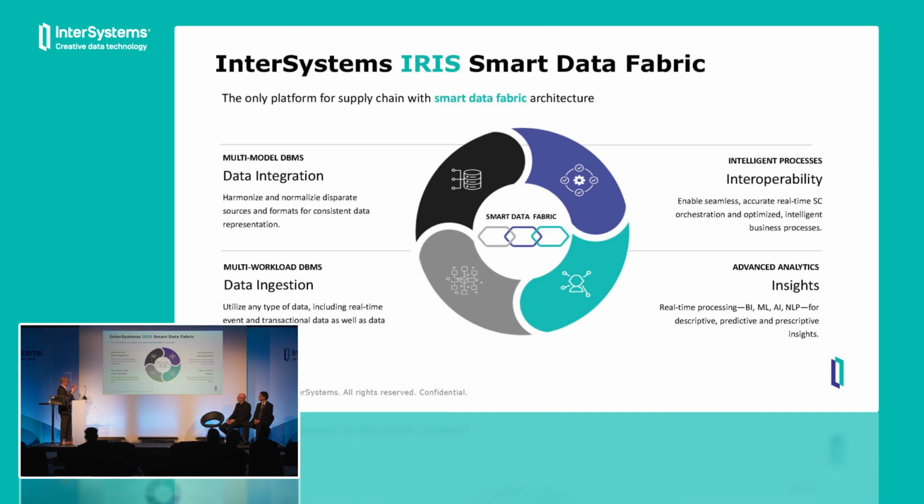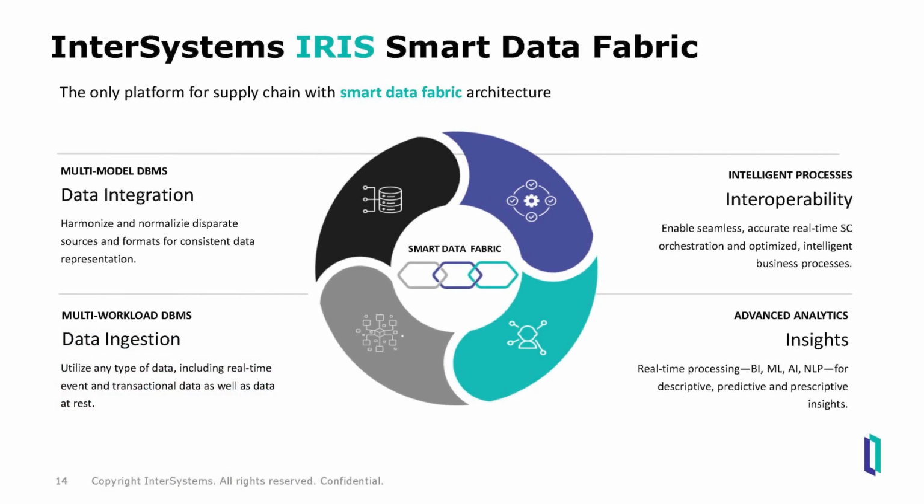What makes us different in the market is that we have these 4 key capabilities coming together. We integrate data, any source, any format. We harmonize and normalize it by bringing in data ingestion at rest. We're not just another data warehouse or data lake, we're ingesting data to use it when we need it. Then there's interoperability, which we heard so much about in the panel discussion previously. It's the ability to simulate workflows and business processes in the data platform. You have to have that. Otherwise, how do you truly optimize your supply chain on a data platform that brings insights into it?